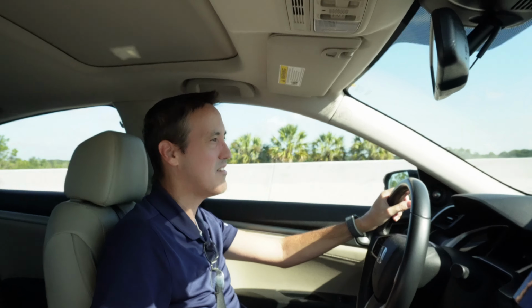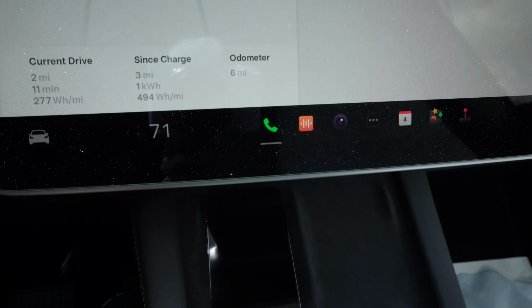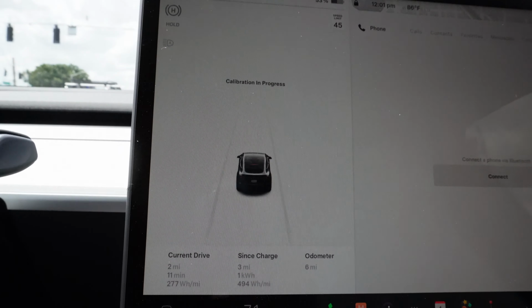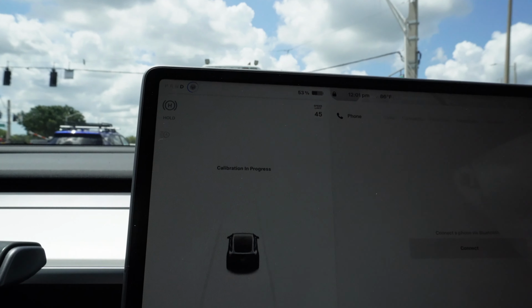If your car, as ours, you used a referral and it's coming with the full self-driving for 3 months, that's something, depending on the software version, you may not be able to try out right away. In fact, we were not able to because we have hardware 4. Since then, there is a release that's come out that is allowing us to do that. However, that may not be in your car at time of delivery.